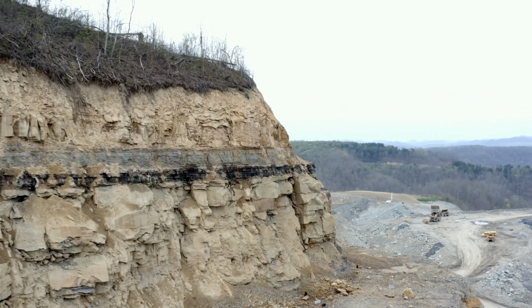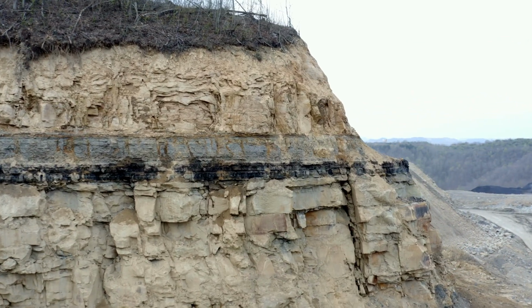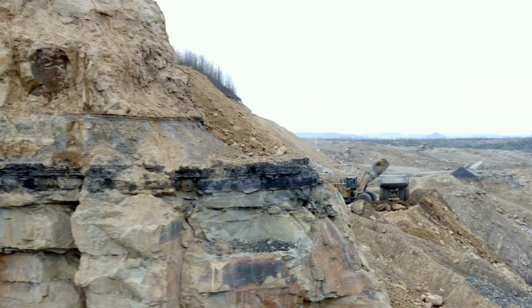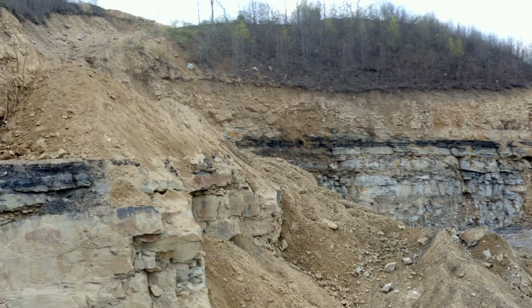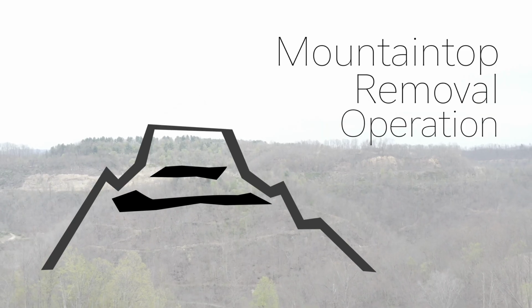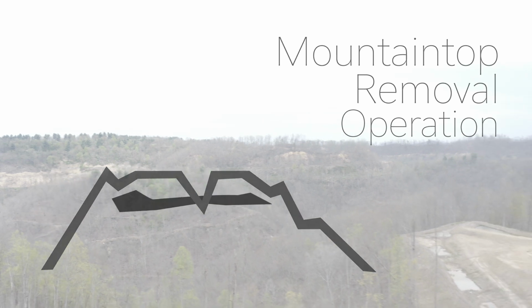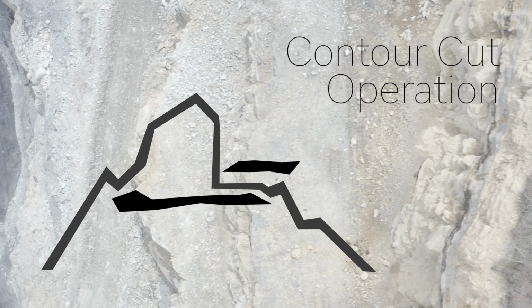The mining methodologies which we currently use on the property are a combination of mountaintop removal, contour cut, and high wall miner applications. To go from the beginning to the end, the mountaintop removal operation is where you take down the layers of coal with the mountain and you splay it open and you create hollow fills to create additional flat acreage. A contour cut is where you take a box cut out of the mountain and then you remove that coal out of the box cut.